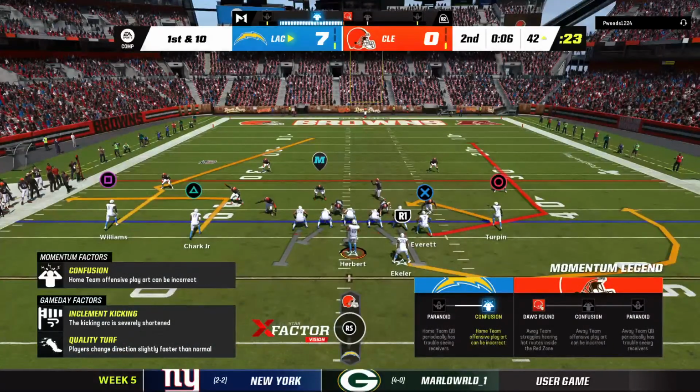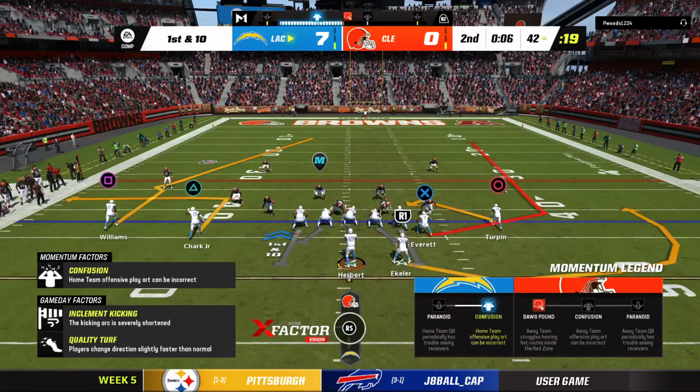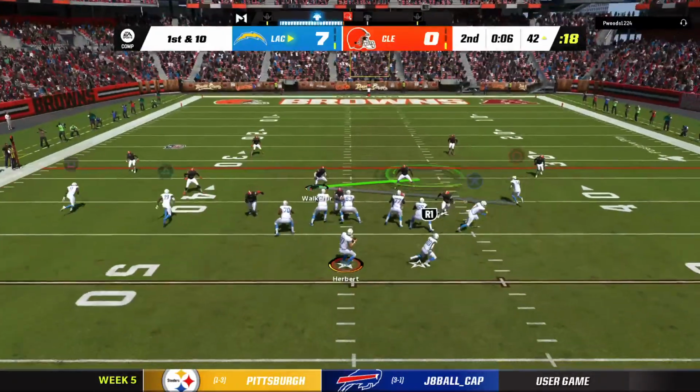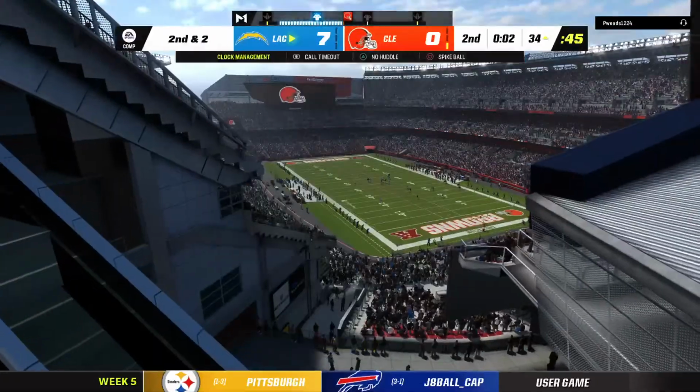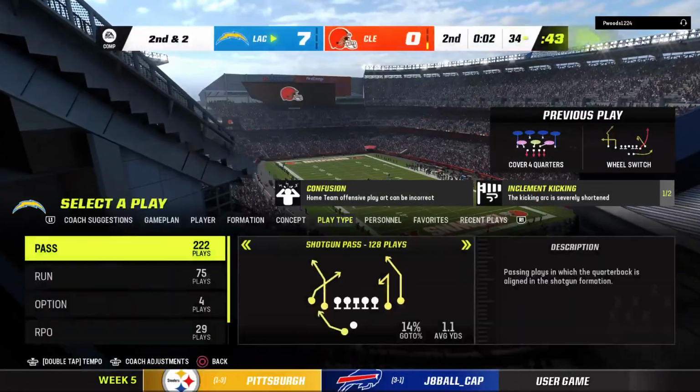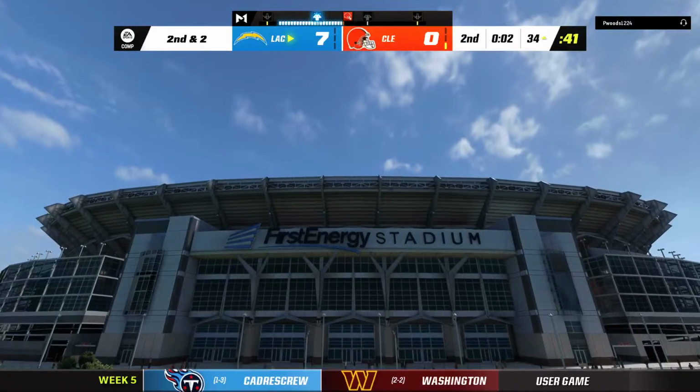And you see the clock almost empty, so this is likely the last play in the 2nd quarter. On first down, it's Herbert. Connecting here with Chark on the out route. And we're going to get a timeout with 2 seconds remaining in the second quarter.